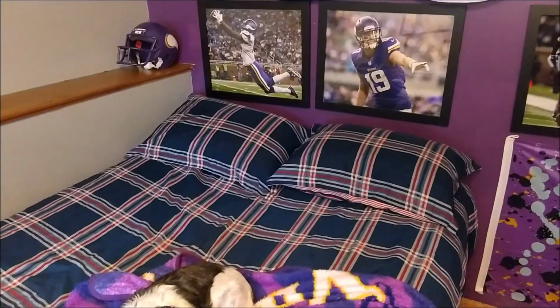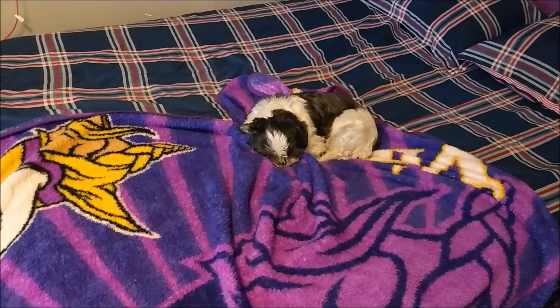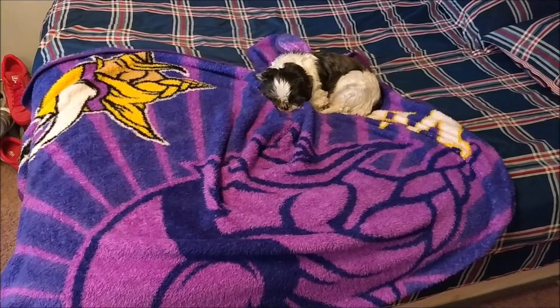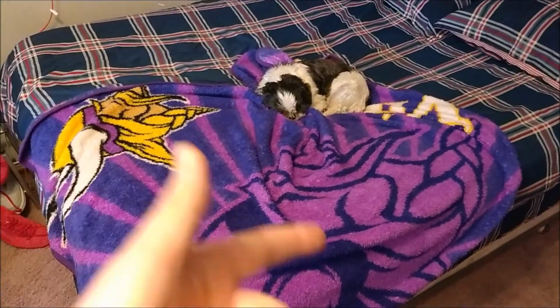With the two walls that you guys all know and love, but before that, we are going to start with my bed. Now, there's no Vikings bedding and all that, but as my Shih Tzu is showing you guys, I actually did just get this blanket right here. I got it for Christmas, so this is kind of the first Vikings blanket bedding stuff that I got. So that's the first thing.